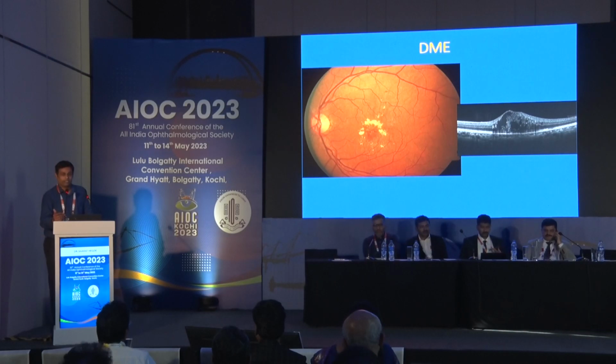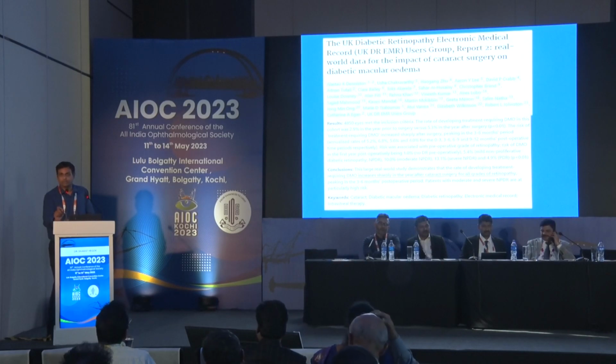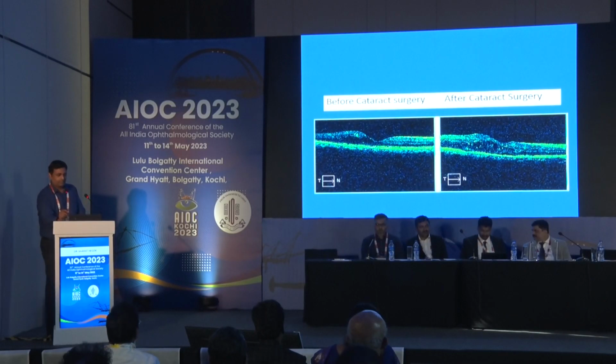she had a large diabetic macular edema. This is a study done by a UK group where they showed that after cataract surgery, the chances of development of DME sharply increase, especially if the patient has moderate to severe NPDR. And this is another study done by Chen et al., where they showed that post-cataract surgery there was a statistically significant increase in central involving diabetic macular edema. So this is one case where a patient underwent cataract surgery, and after 2 weeks we were able to see the development of macular edema in the eye.